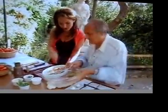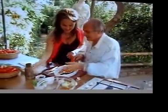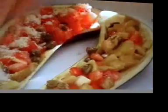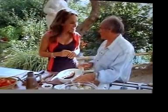You waste nothing. Fabulous. So now what goes on top? Now, all right, little cheese. Love the cheese. Now finish in the oven. Only for 10 minutes. And what's the temperature? 140. So about 300 degrees. Perfetto.